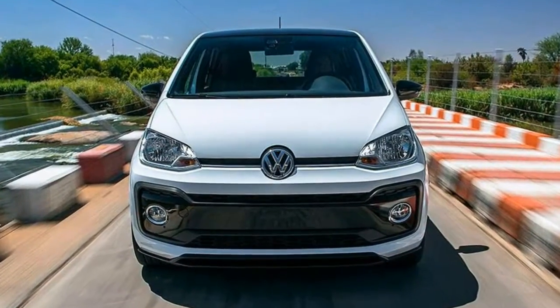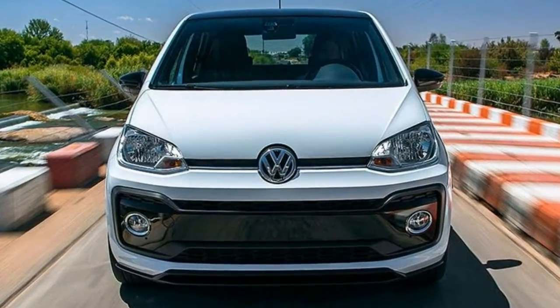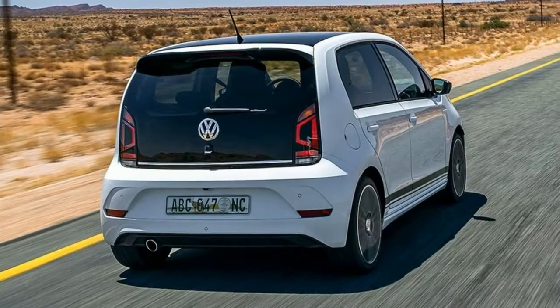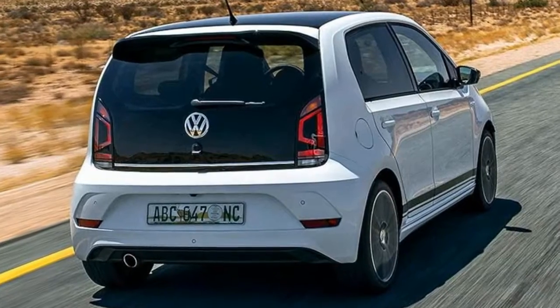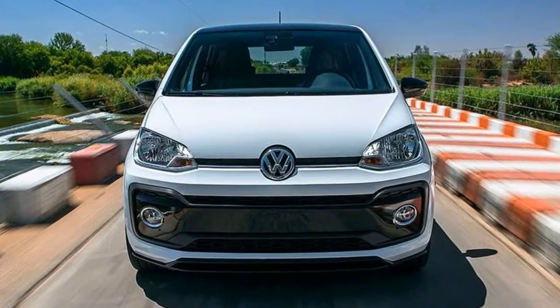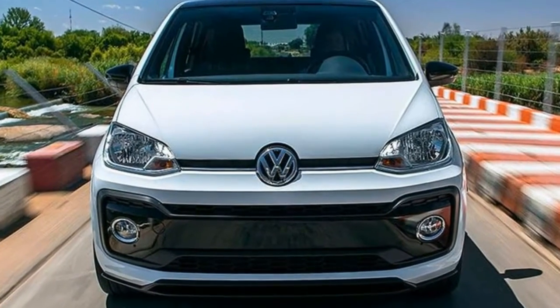The biggest giveaway, though, is in the cabin. The up! GTI will come with trademarked GTI tartan seat upholstery. A leather sports steering wheel and a GTI gear knob are also found, while an infotainment system, air conditioning and ambient lighting will be standard. GTI badging at the front.